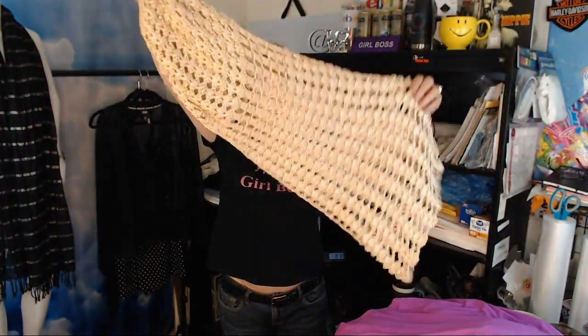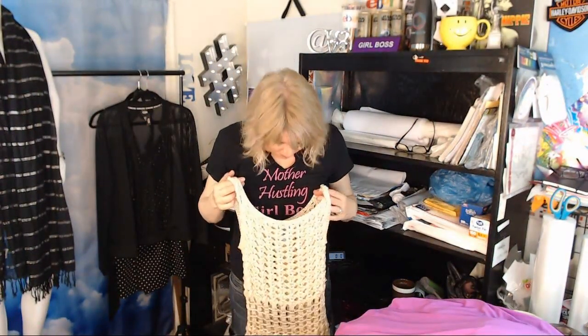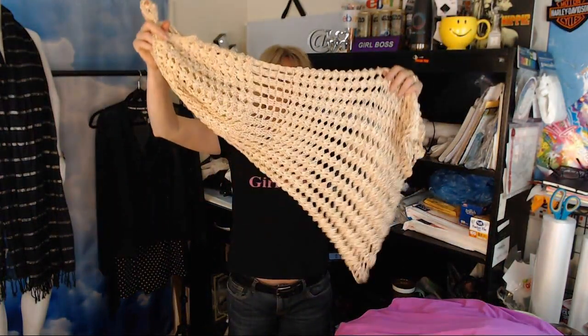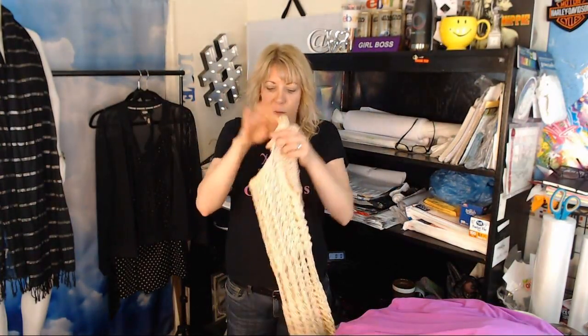But look, another little boho Coachella festival dress. Crocheted. Super cute. There's not a lot of it on eBay. It doesn't seem to be a brand that we all are dying for here in the U.S., but someone's going to know it. So I'll price it up a little bit. Really quality. I'll probably start this at about $40.